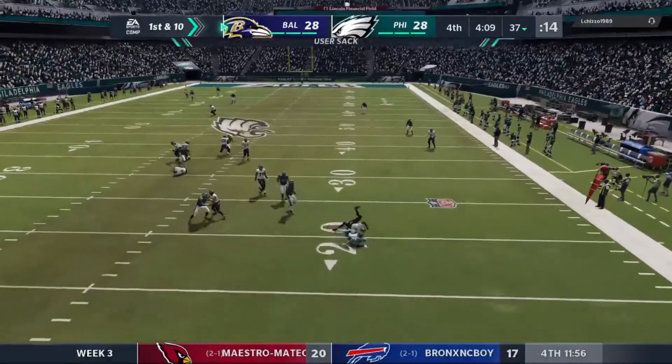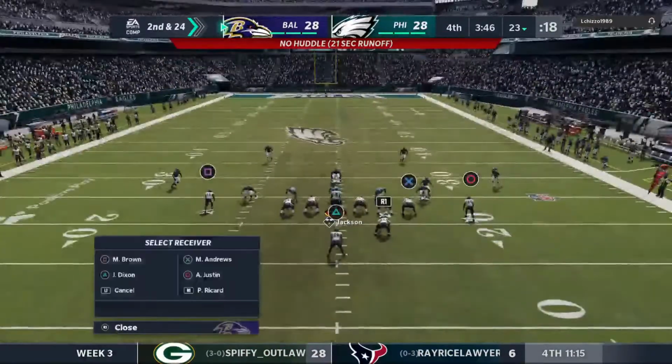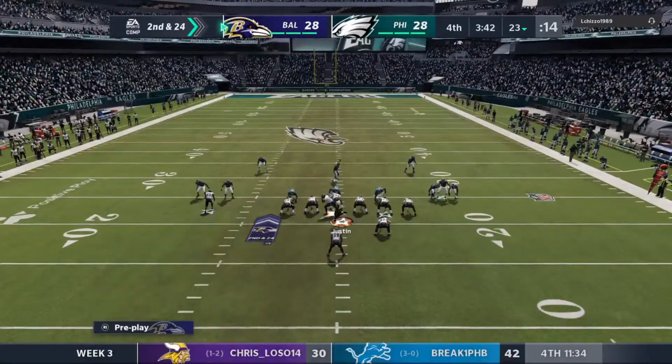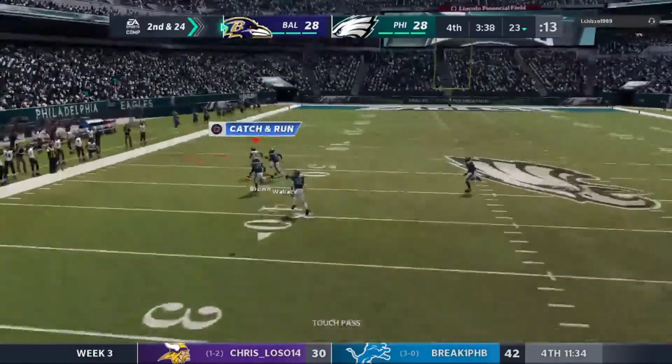Escaping the pressure, and he can't find anywhere to go with it, and he goes down. So after the sack, a scenario you certainly don't work on too often. 2nd and 24. Another try after the 1st down sack.